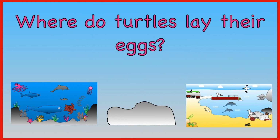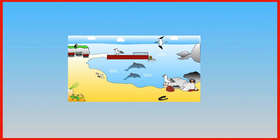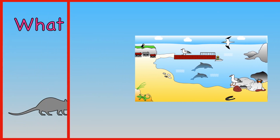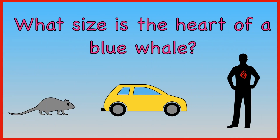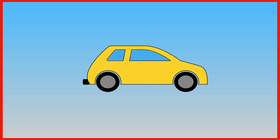Where do turtles lay their eggs? In the ocean, on rocks, on a sandy beach. Turtles lay their eggs on sandy beaches. What size is the heart of a blue whale? The size of a mouse? The size of a small car? The size of a human heart? The answer is the size of a small car.